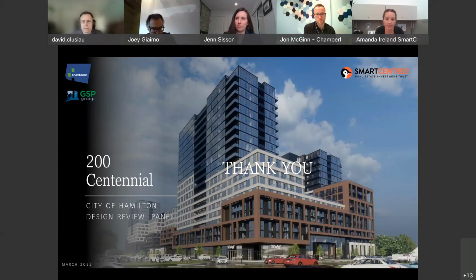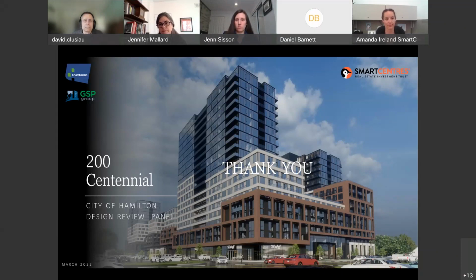Jennifer Mallard. Thanks, David. I have one question for Daniel. I understand there's a minimum density of 100 units per hectare. Is there a maximum? Or is the city leaving that open? Yeah, in my review, I don't recall seeing a maximum. I saw a minimum, not a maximum. Maybe Smart Centers, could you elaborate on that? Are you working with a maximum number? We are not. You're correct that there is a minimum. The maximum is contributed to all the supporting studies that we have and the design elements that support the number that we're proposing. Okay, thank you.